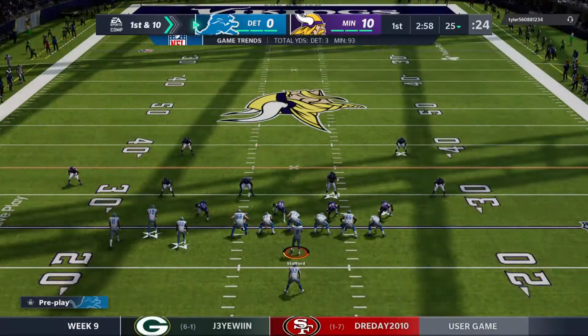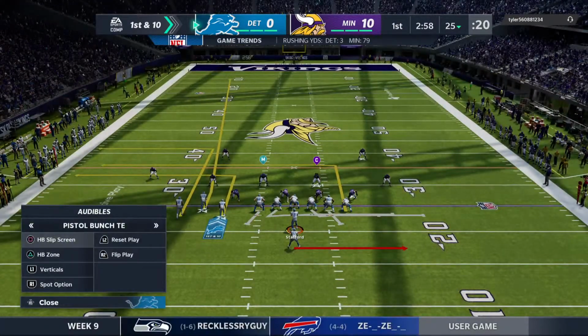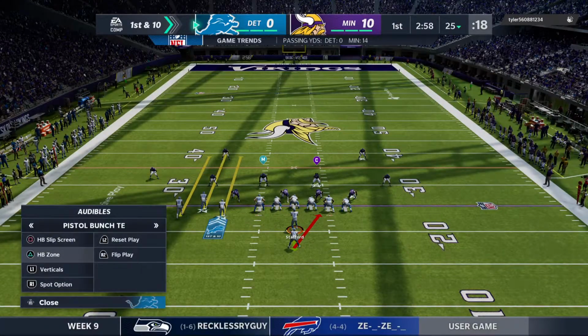The Lions offense ready to kick off their next drive. They'll look to get something started. They need to, down 10-0 early, as they've got it 1st and 10.